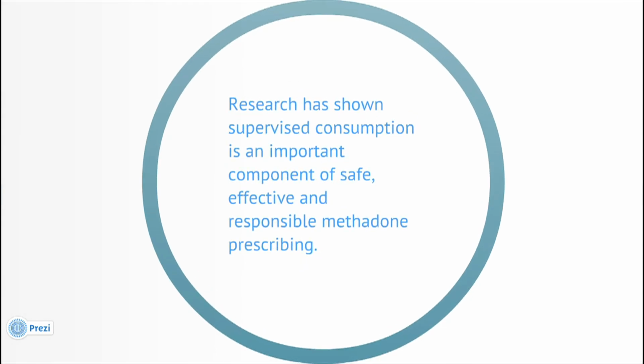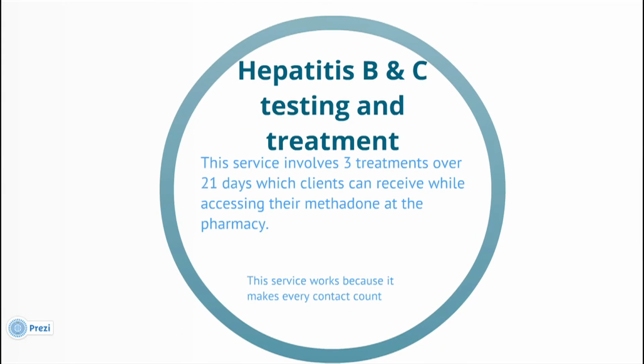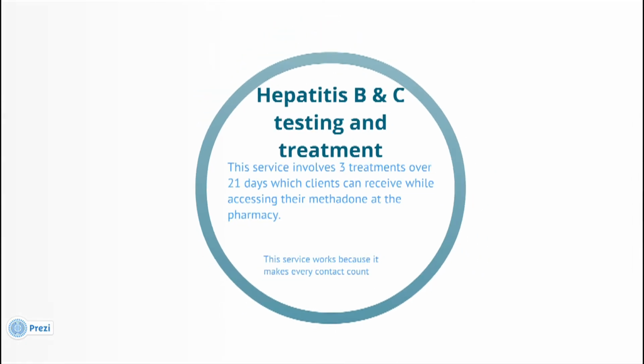The dispensing of methadone as a heroin substitute continues as a mainstay of the treatment part of the service. Hepatitis B and C testing is increasingly seen as an integral part of the service, with the accessibility of pharmacy providing a winner when it comes to delivering 3 treatments over 21 days, which can be done while clients are accessing their daily methadone.